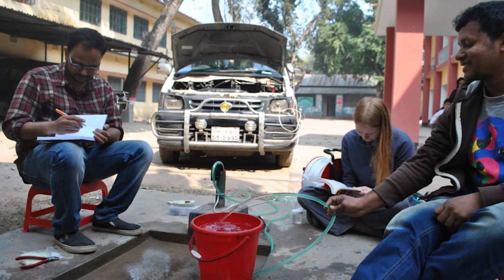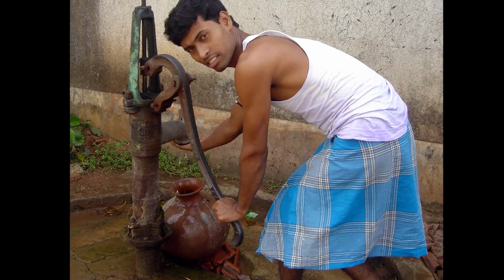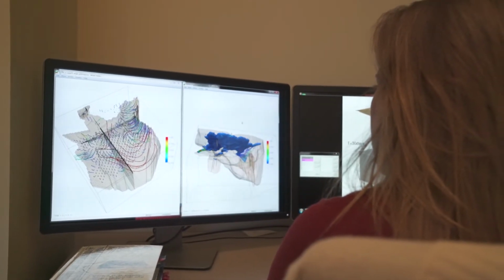Once we understand where the arsenic levels are low, we start to think about how to pump that groundwater in ways that are sustainable. And so we use numerical models to assess that sustainability. Some of the research has been incorporated into national policy for arsenic mitigation, and we hope that it will lead to a reduction in the number of people who are exposed to high levels of arsenic.